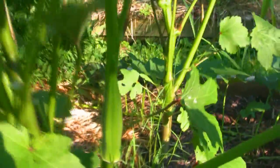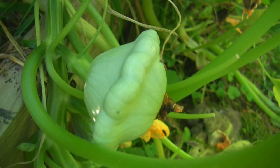And the okra is doing really fine. There's one that's a handsome pod that's ready to go. And so is this one. This variety again is a Perkins long pod. So we of course had to try that. Here's that scallop squash that I was telling you about. It's ready to go. That's a nice scallop squash.